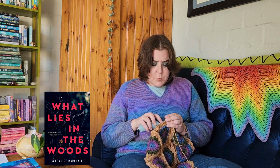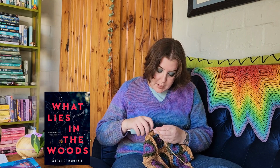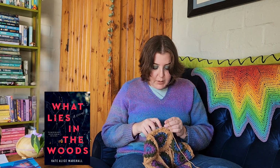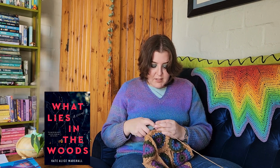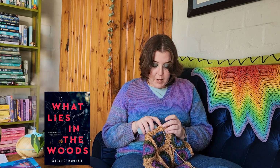Then I read What Lies in the Woods by Kate Alice Marshall. I picked this one up on Libby. I completely forgot about checking my Libby, and I found some really good titles on there, along with one of the newer Kate Alice Marshalls. I read one of her YAs a while back, and I cannot remember its name, but it was freaking great, and I wanted to pick up her writing again.